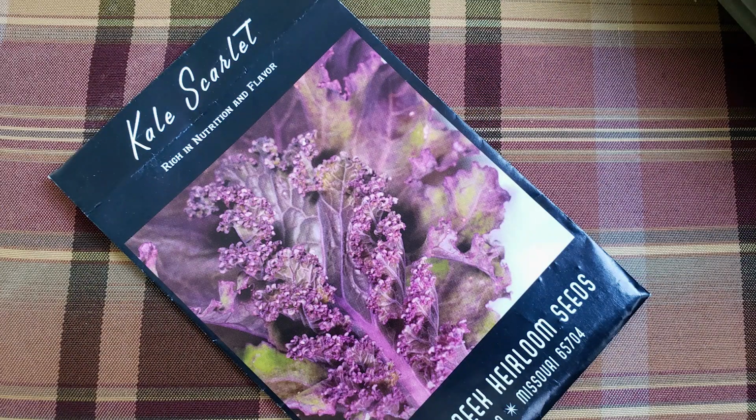Kale scarlet. My husband, as I think I've probably mentioned before, loves kale. So one of the things I grow a lot of is kale. One that I tried this year was the scarlet kale. It's a purple kale and it grew really well. It's continuing to grow out there. I planted it last year and it's still growing. So another good choice is the scarlet kale.